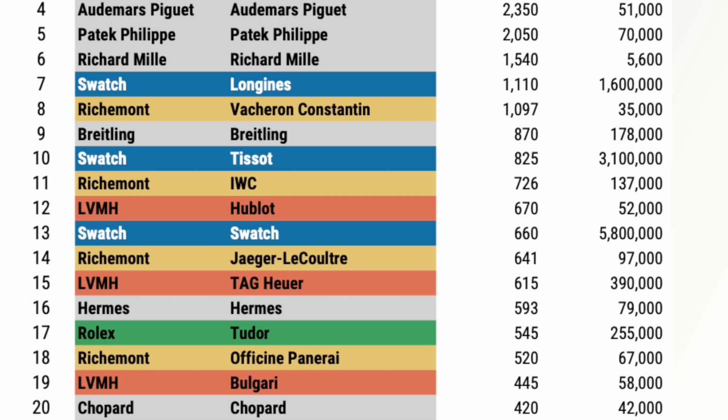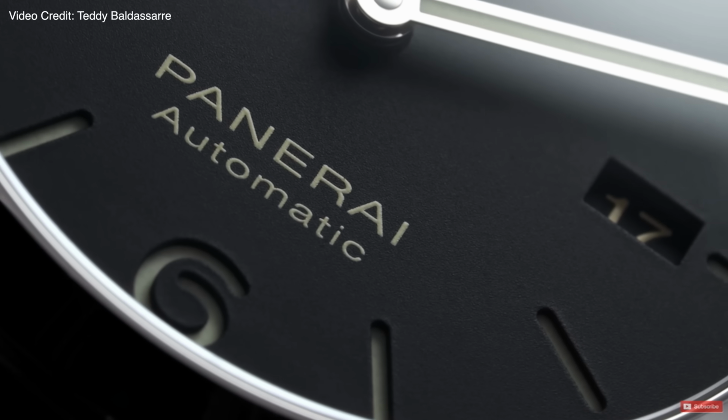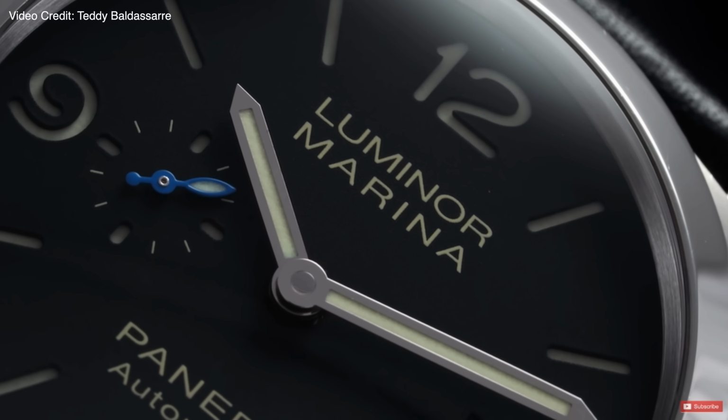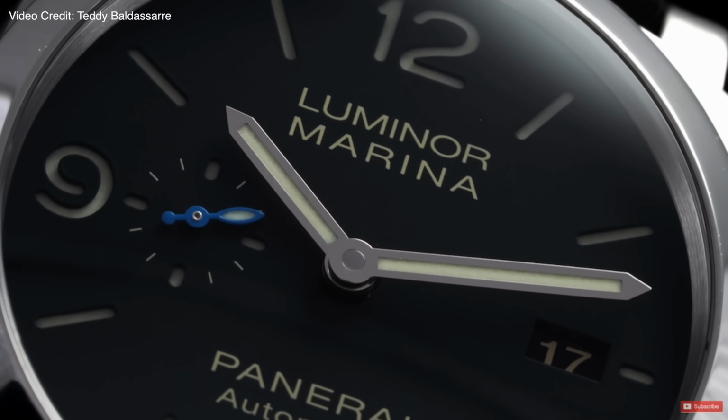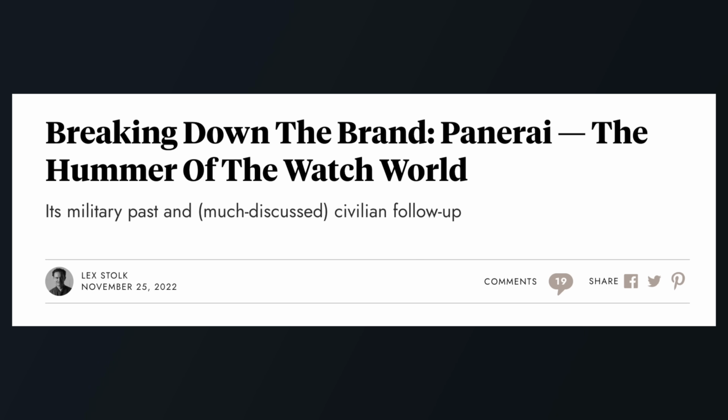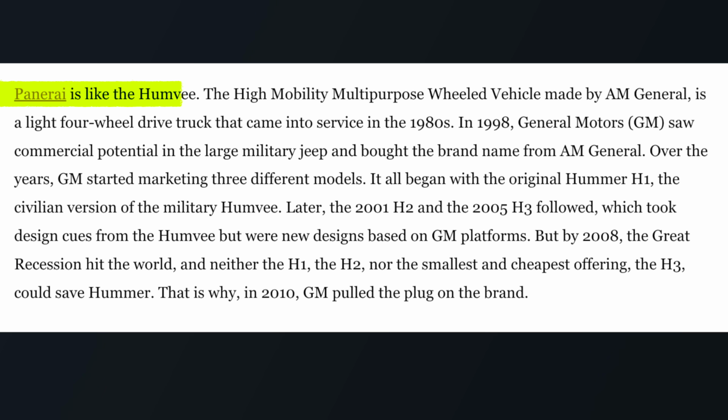The only big critique I have of Panerai in the design evolution department is that they feel very of an era in a bad way. They feel very early 2000s when big watches were all the rage, but now, as general tastes seem to lean closer to 38 to 40 millimeters, Panerai just feels a bit dated. Lex at Fratello has written an article likening Panerai to the Hummer, and I think this is the perfect comparison, and go check out that article as soon as you finish watching the entirety of this video, of course.